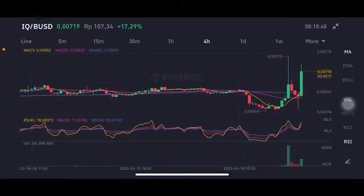Having a big pump up on the IQ here, and as you can see, it's already slightly in a 12-hour correction and having the 4-hour pump. So up, if the price can go above around 0.0077, it should be good for the IQ.